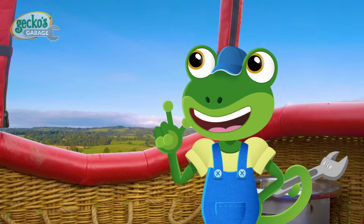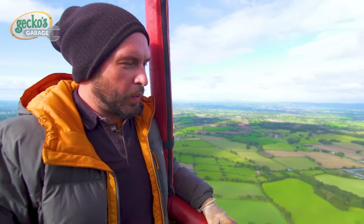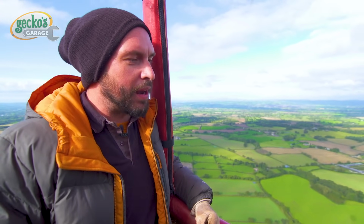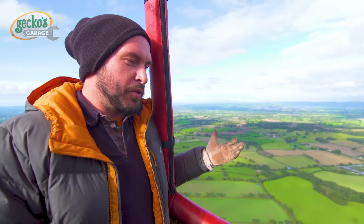Where are we going to, Ed? In fact, how do you steer this thing? Good question, Gecko. Well, there's no steering wheel, so we can't steer it like a car or an aeroplane. And if you're in the garden, you let a balloon go, it just flies away. So that's what happens with us.